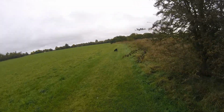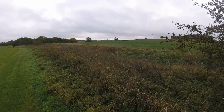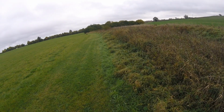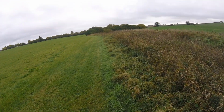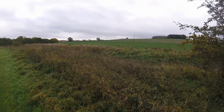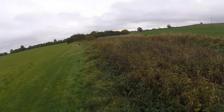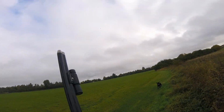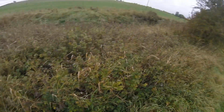But the dog's work really well. She even put two roe deer out of some cover, and I pulled her off them. This is her trouble. She gets her nose down. Here! And she can be a little bit hard sometimes to pull off. That's the spaniel in her. But she's still young, and this is really her first proper working season. So she's doing really well, actually.